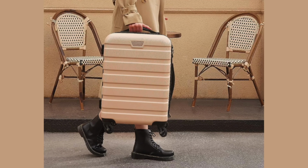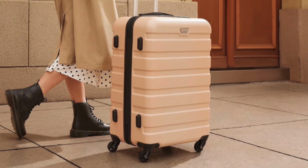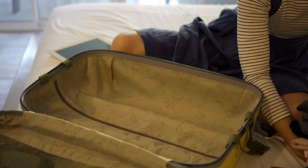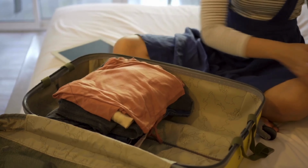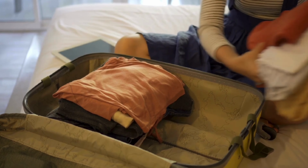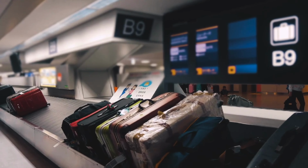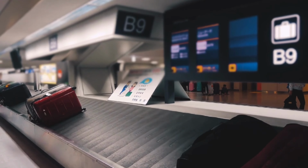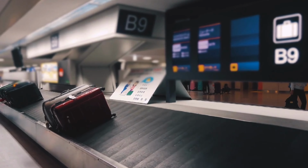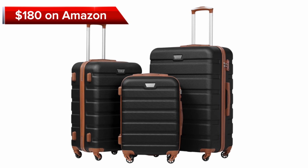Effortless carrying is facilitated by a multi-stage retractable handle, and lifting is made easy with top and side grab handles. The spacious interior, featuring compression straps, enables efficient packing, and the fully lined interior with zippered pockets ensures systematic storage. Designed to withstand the rigors of travel, the Coolife Luggage 3-piece is a compelling choice for those who prioritize both durability and affordability. The 3-piece set comes at a price of $180 on Amazon.